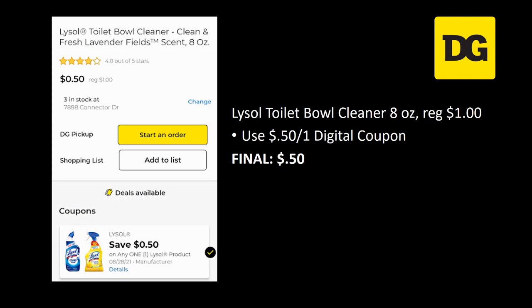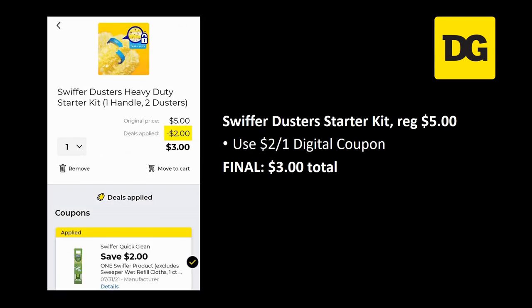Alright, so this is pretty cool, but hopefully your store carries this. The Lysol toilet bowl cleaners that are 8 ounces. They're regularly priced $1. There's a 50-cent off 1 digital coupon that's attaching. Final cost is going to be 50 cents, which is awesome. We also have the Swiffer Duster Starter Kits. These are regularly priced $5, but there's a 2 off 1 digital coupon. Final cost, just $3.